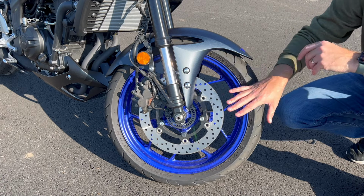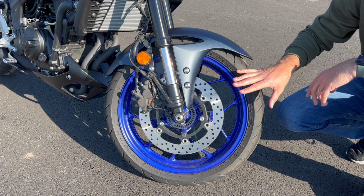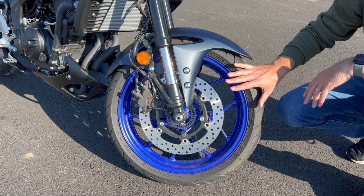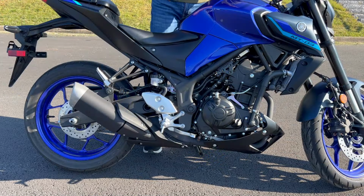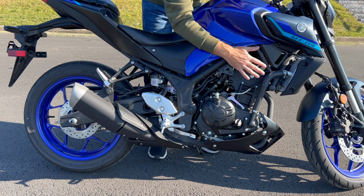So right away, we can see from the front here, they are focused on spending their money to hit the price point. This is still a price point bike, but they're focused on spending their money on something that handles and feels great on the road, and that leads to a fun ride. So now let's take a look at the heart of this bike, and we're gonna get to riding position and all that in a second, but let's start with the engine here.